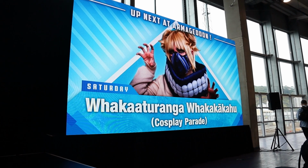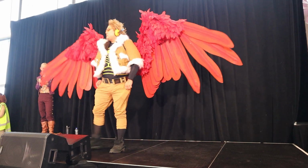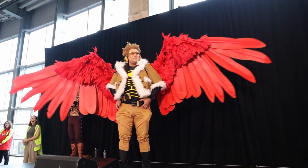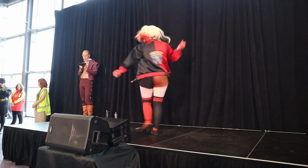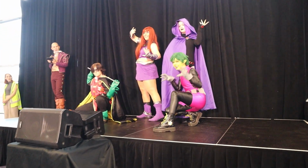Last but not least, we enjoyed the cosplay parades that were held on both the Saturday and Sunday of this convention. There's always a fabulous array of costumes. Whether you've bought one online or made it yourself, these cosplay parades are a great way for cosplayers to showcase their outfits to the crowd. It's always a packed house. You've got to get there early to get a seat, and there is a fabulous array of costumes on display.